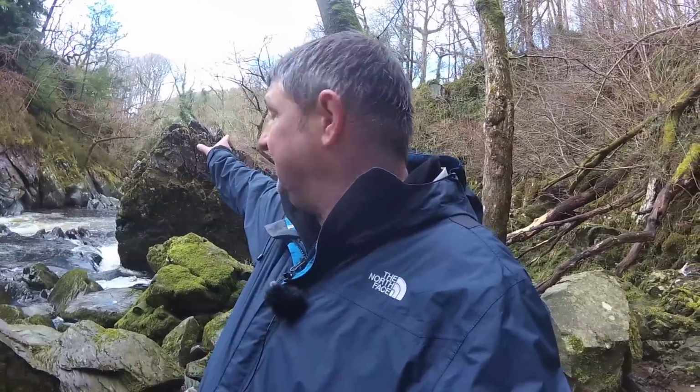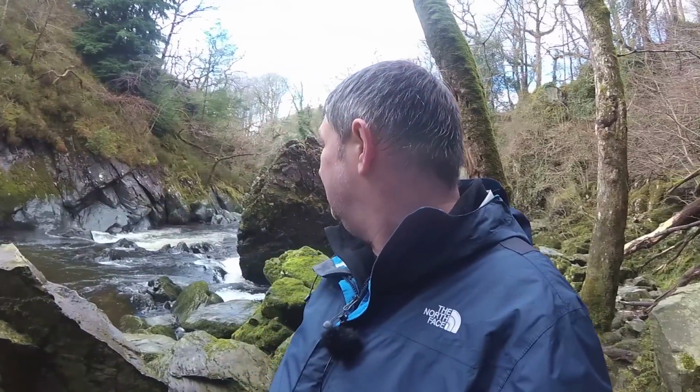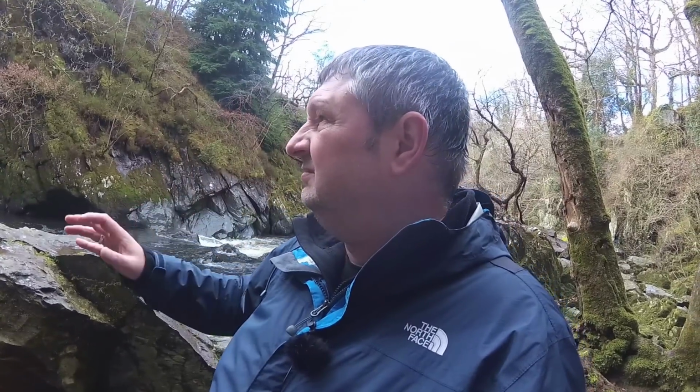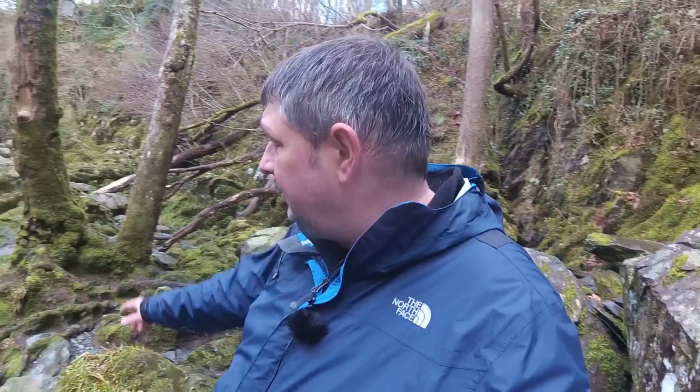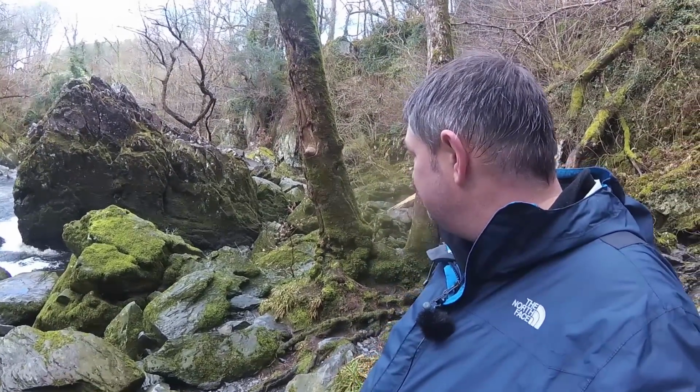I was thinking about going on top of that rock, but I thought, nah, I'm asking for trouble. Plus, I think I've got enough shots in the gorge. I hope it works, God knows. I think I've got what I need right now. Rowena's just down the bottom there, getting some shots in there.